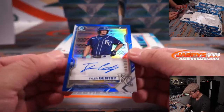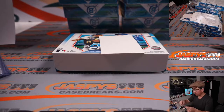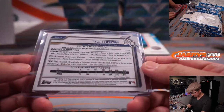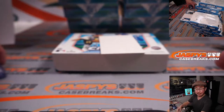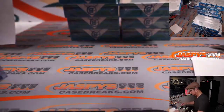And we got Tyler Gentry, 44 out of 150. Another little color match there. Matthew F. and the Royals. River saying Diaz is the guy you want. Top three name in the product or so. Top five for now. All right, I like that. Here's Tyler Gentry, third round pick. And once again, Matthew F. with the Royals. Oh, and that's it. Easy.